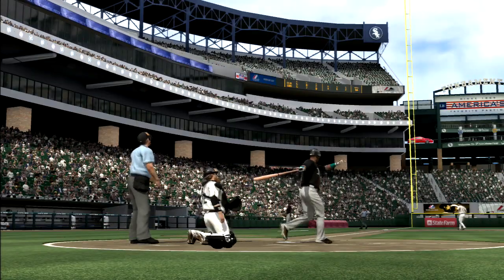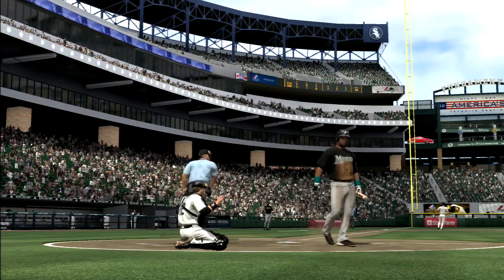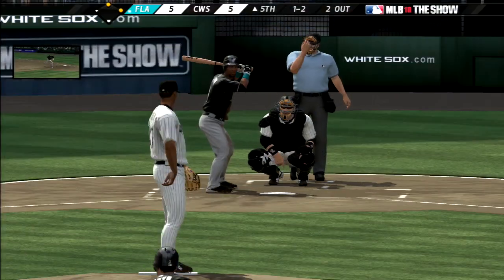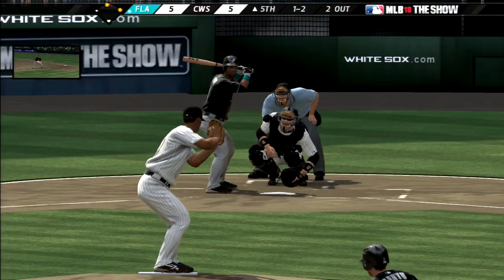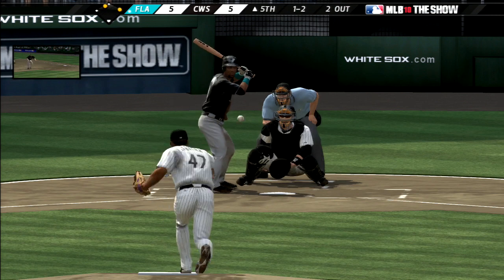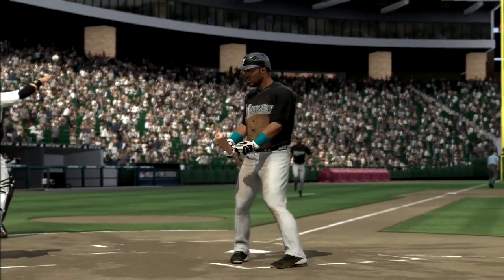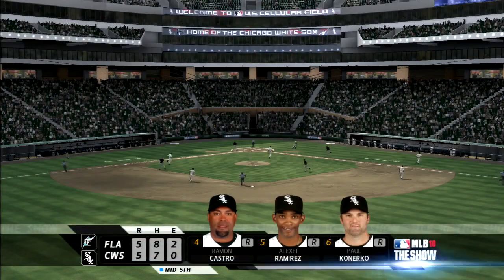There's a swing and a ball lifted to left, but back in the seats, out of play. It's 1-2. From the belt, kicks and deals. And strike 3 there as they'll finally work out of the inning as the side is retired.